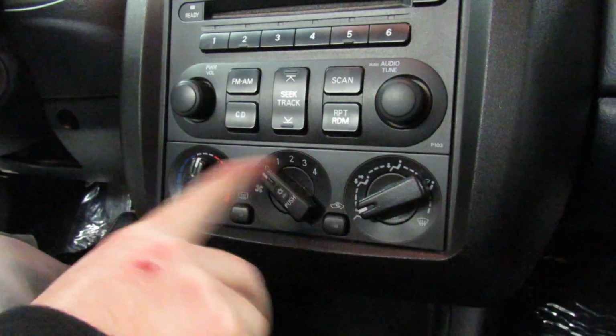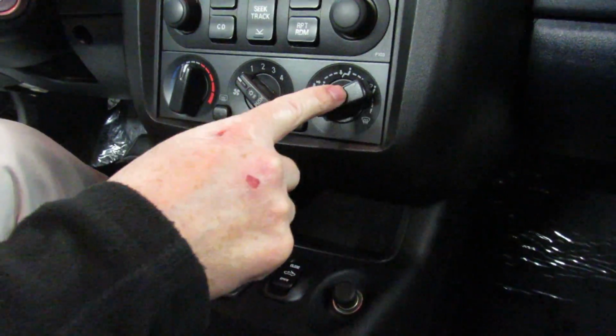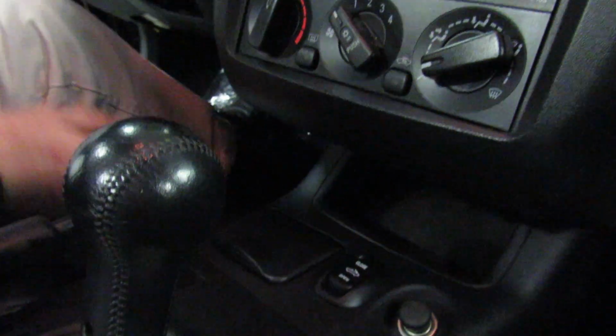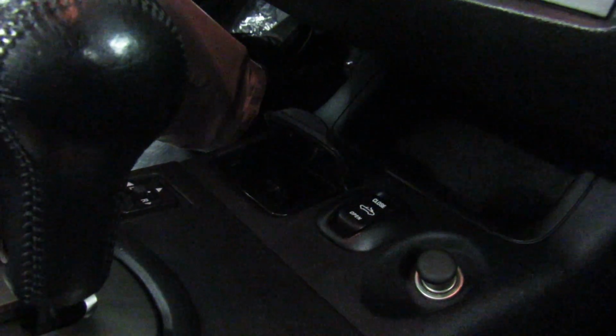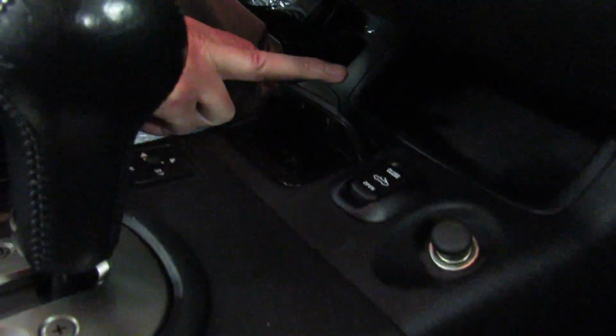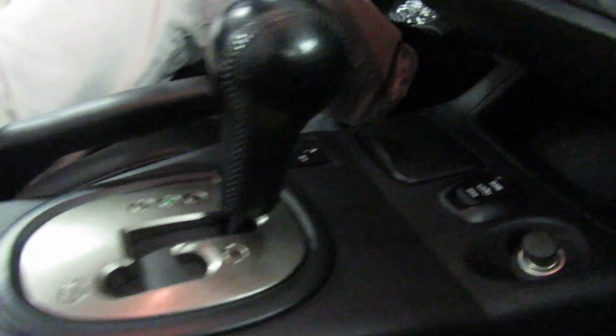Of course, down here we have our climate control, which is temperature, fan speed, and of course the direction of the air, in addition to a rear defrost switch and a recirculate switch. This could be called an ashtray if you'd like to, but basically a coin holder. This car's never been smoked in. There's your power top switch, 12-volt power outlet right there. Once again, like brand new. Power mirror switch located right here.